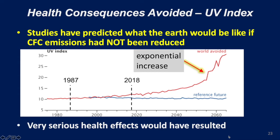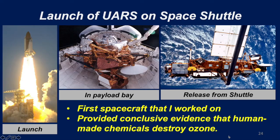You can see where we are in 2021. At that point, the predictions indicated that the ultraviolet index, or the amount of radiation coming down to the surface, would have been increasing, and increasing exponentially, which is typical for this kind of behavior. So we would have already now been seeing very serious health effects, and they would have gotten progressively and rapidly worse and worse. So really a great success story of identifying that concern and nations working together to combat it.